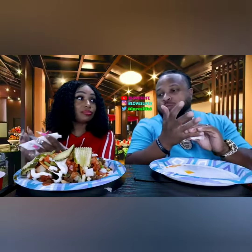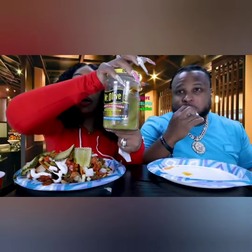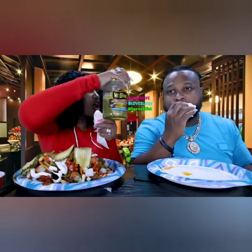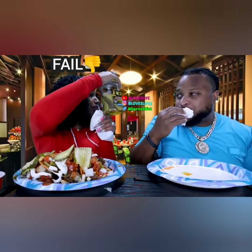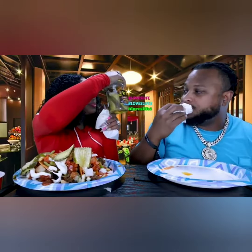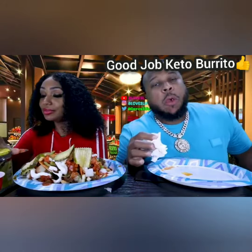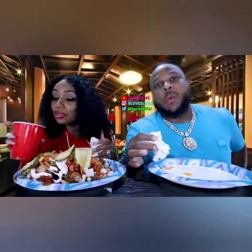People that have tried them love it. What's the name of the jar? It's called... You should just read it. It's easier. It's easier to you. Mount Olive sandwich stuffers, bread and butter. Bread and butter pickles, y'all. Mm-hmm. He's doing a whole... He gave y'all a whole rundown.